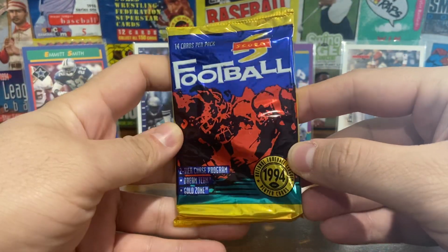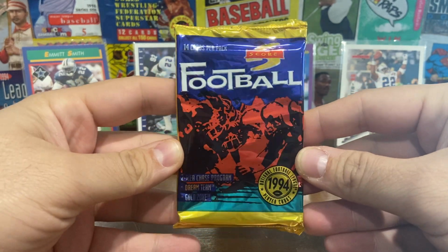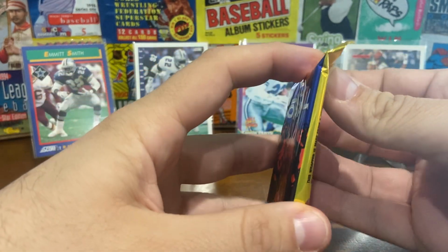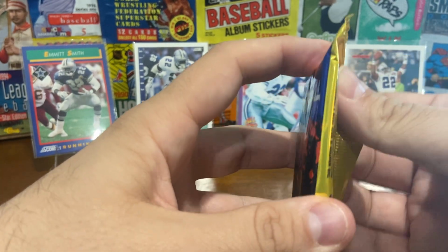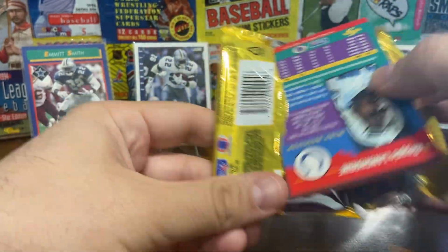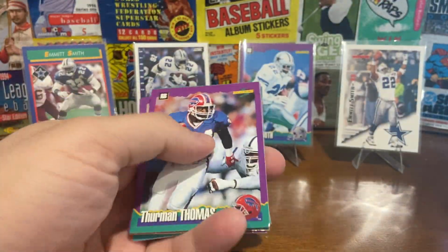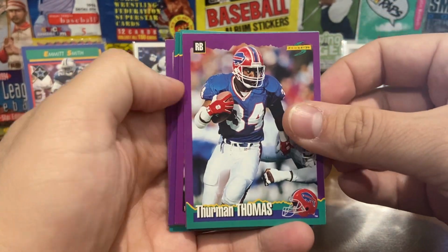Today we're opening up a box of 1994 Score football cards. You see the pack right there. I'm going to get right into this because we've got a lot of packs here. I bought a sealed box for about $34 after shipping. Opened a few packs already, did a live video. We got about 32 packs here, and we're just going to get right into it.